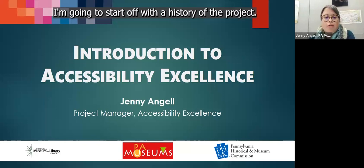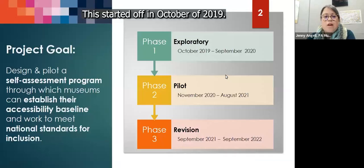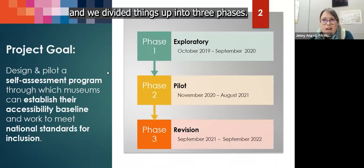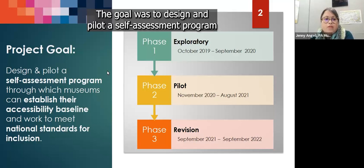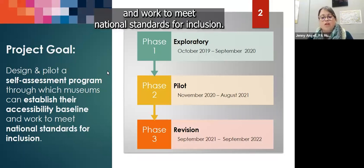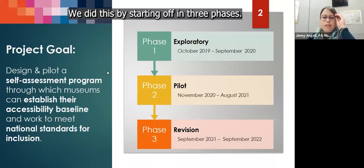And I'm just gonna start off with a bit of a history of the project. So this started off in October of 2019. This was an Institute of Museum and Library Services, IMLS, National Museum Leadership Grant. And we really divided things up into three phases. The goal was to design and pilot a self-assessment program through which museums can establish their accessibility baseline and work to meet national standards for inclusion. And we really did this by starting off in three phases.